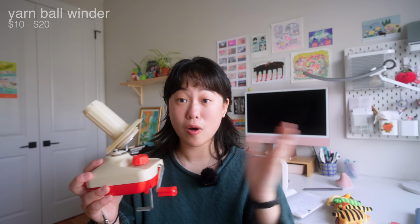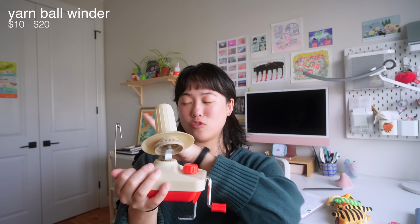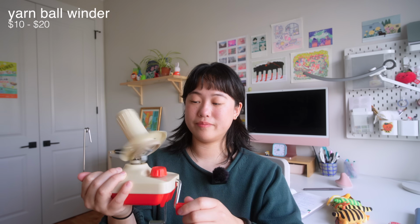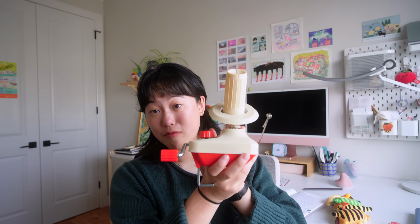The next thing is a bit of a cheaper recommendation, a ball winder. You can clip this to a table, and then you string your yarn through here, and then you spin this, and it basically rolls it into a nice little ball of yarn to use, and they aren't too expensive. I remember I got this off of Amazon, so highly recommend one of these.